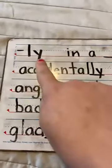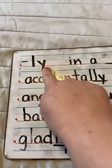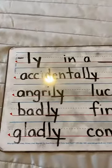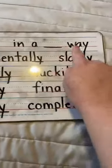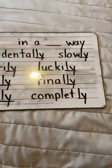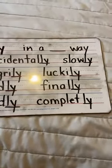The suffix we're going to talk about today is ly. Can you say that? Ly. And when you have ly, it says li. What does it say? Li, yes, and it means in a blank way. In a blank way? Well, what does that mean? It means that you do something in a certain way.